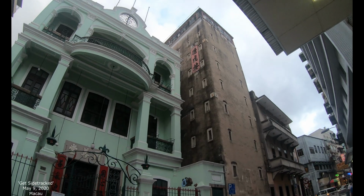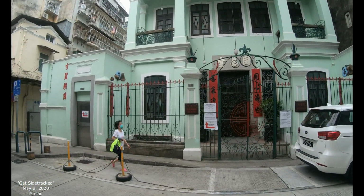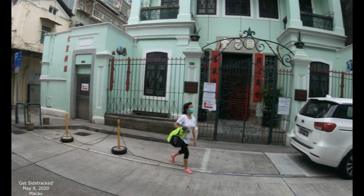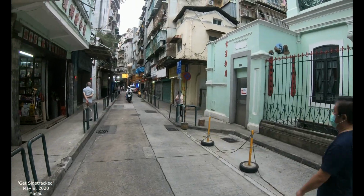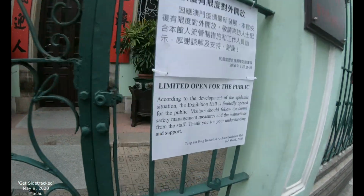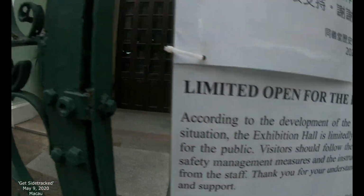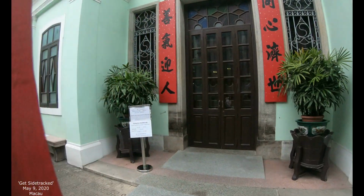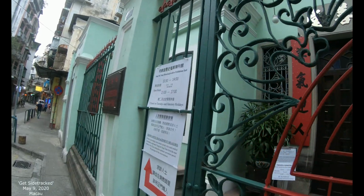The translation might say it's probably a building name, but it could also be something different. So let's just take a look and see. We're gonna try to go up this one, and we have this straight that way, and let's check it out. Exhibition hall, okay. I guess because of COVID, there's restrictions to visiting now, so limited hours. And let's just see what else it says.